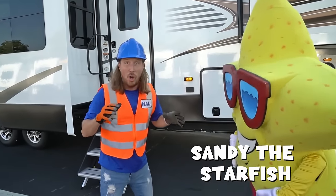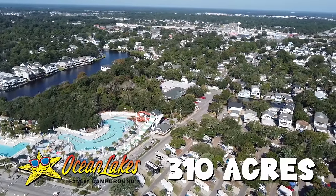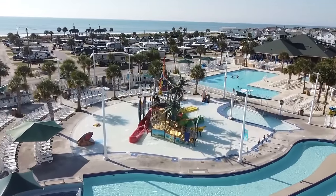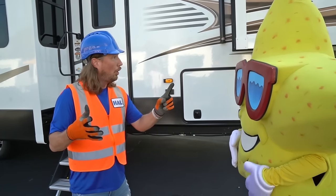Oh yeah. Oh, this place is absolutely amazing. It's 310 acres with access to the beach. Oh yeah. Oh, and there's over 3,000 sites. Oh, either you can rent or you can bring your RV like that one. It's pretty awesome. There's all kinds of really cool things to do here. Oh, talk about to do.